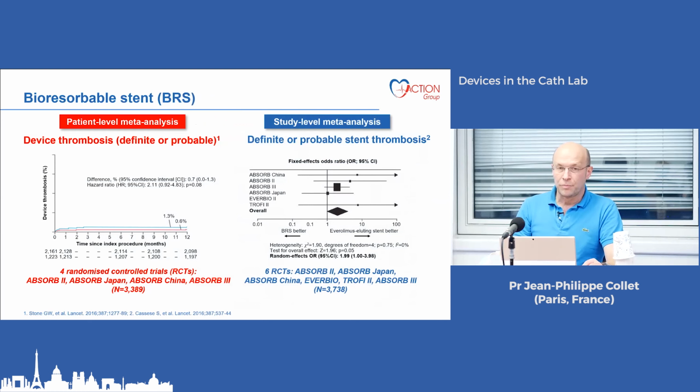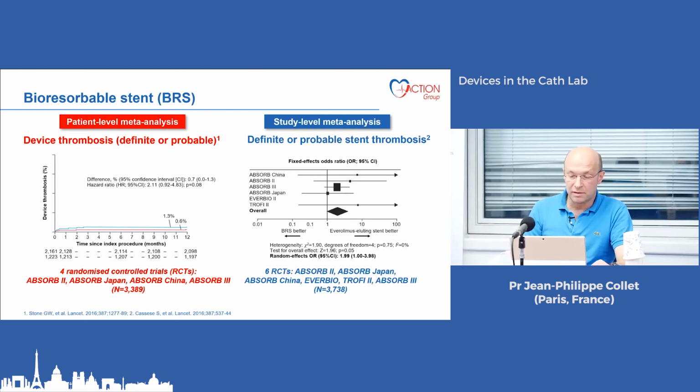But we should also think about new devices like the bioresorbable stent, for which we had lots of credit. When looking at studies, especially randomized trials, late outcome and stent thrombosis, we had the same story. And probably it's the same local phenomenon, related to a late inflammation leading to the occlusion of the arteries. So the story is not ended yet, but for sure we do not have any more of this device on our shelves.